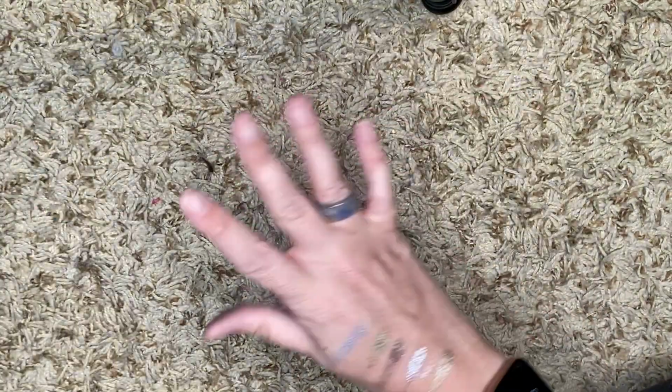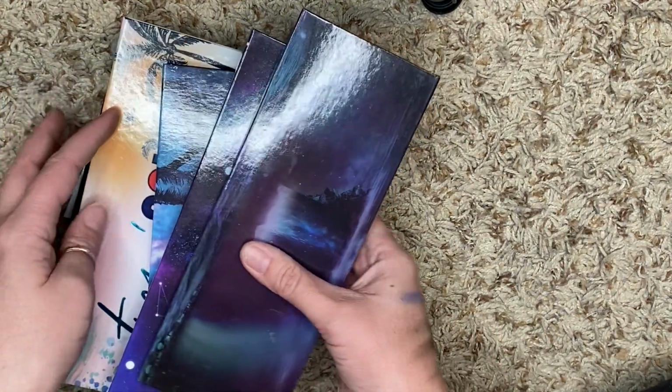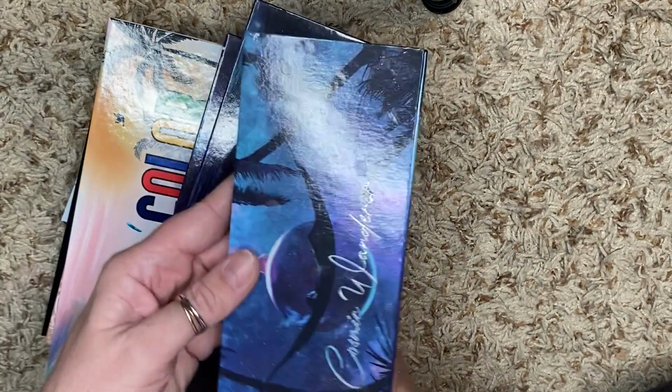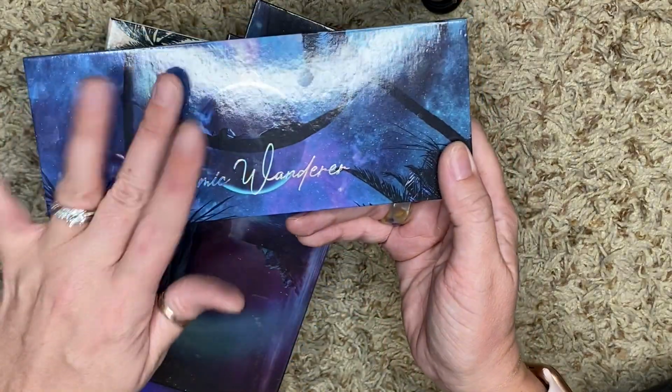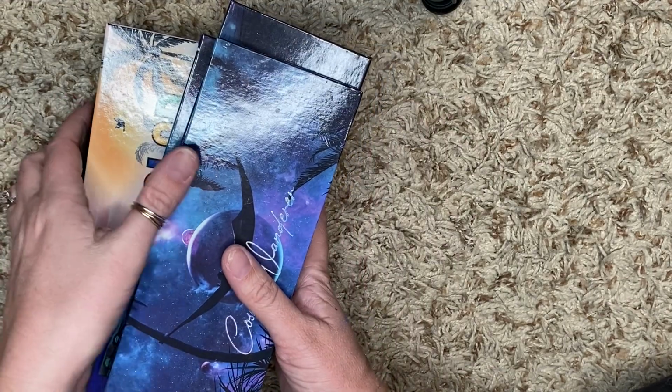Awesome palettes. Really, really love them. Just pretty much love anything that Sydney Grace puts out. And Terra Moons. Terra Moons is known for their singles, so this is kind of a one-off palette, but awesome palettes. We are going to be keeping all of these.